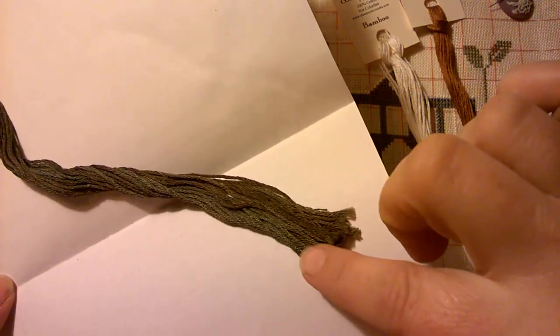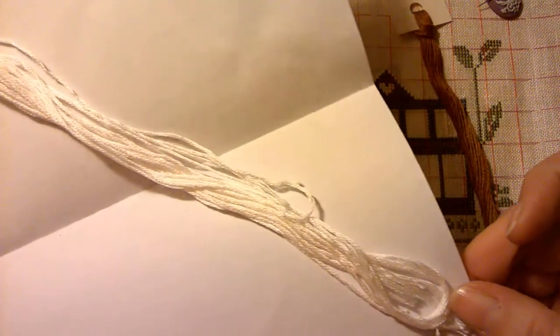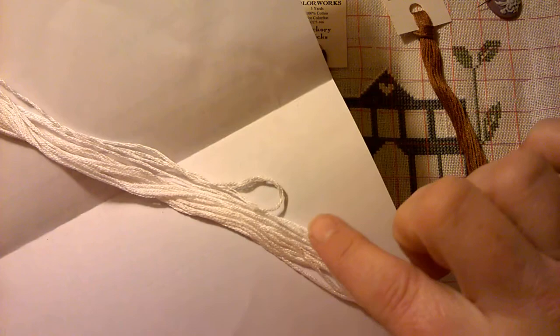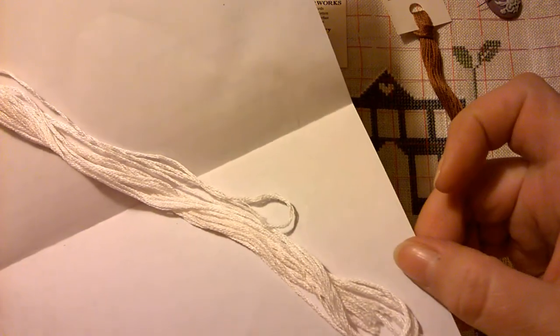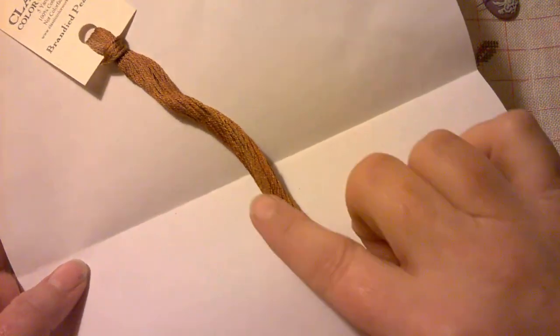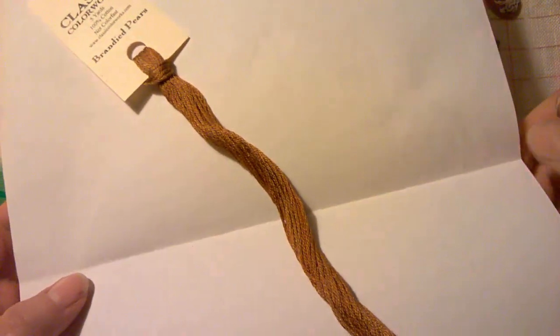There's a brown tone and a brownish, greenish kind of tone in that one. Then the bamboo. It's hard to see, but I can see it right about here. The white and then the more creamy white. And then the brand-eyed pear. So it has two tones of this golden brown color in it, the darker and the lighter.